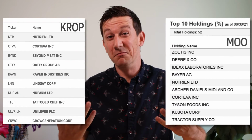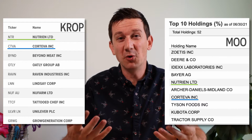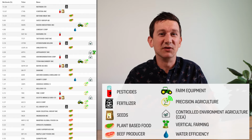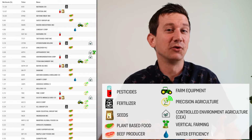Even comparing the top 10 of CROP with the top 10 of MOO, we see Corteva and Nutrien are the only two companies that overlap. In other words, these two ETFs are very different from each other. That's good. What else is inside CROP? I've gone through and put an icon next to each business to try and summarize what they do. Check out the legend on the screen.